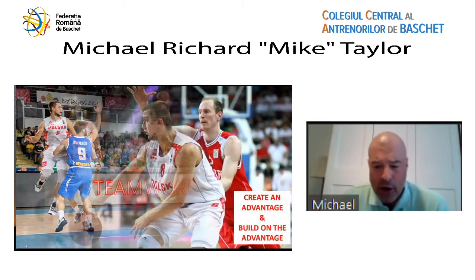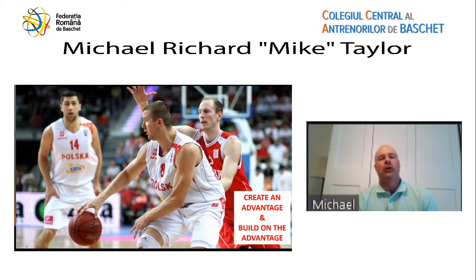Now, again, we talked about creating an advantage and building on that advantage. The big thing we know, we want to read the defense. We want to set the screen. We want to have two targets. And the main thing is engage the big, try to create a 2-on-1 advantage, and play off that. So now we talk about this situation here.